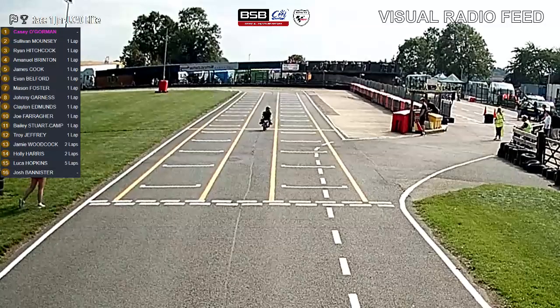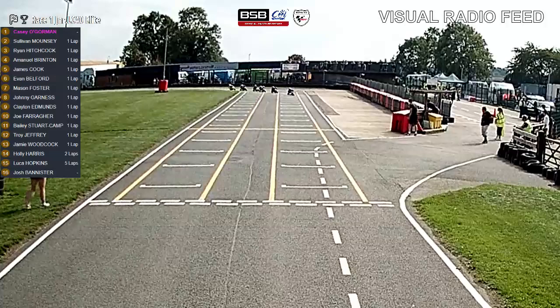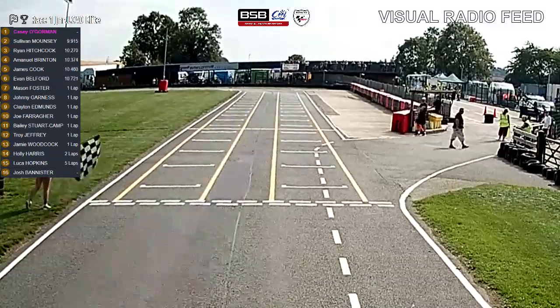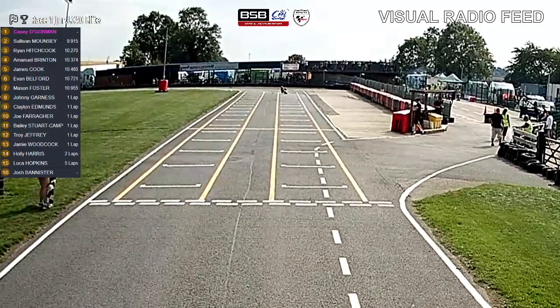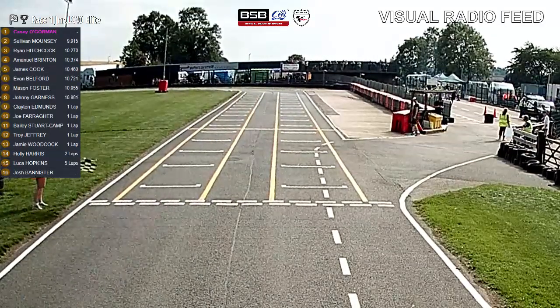Now then, we have this big battle. Sullivan Mounsey has broken clear. At the moment, second place looks like it's going to go to Mounsey, who is going to be third to the line. Ryan Hitchcock just holds on ahead of Emmanuel Binton, James Cook, Aaron Belford. Mason Foster slips back to 7th place.